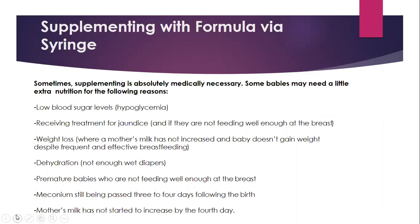Dehydration, not enough wet diapers. Premature babies who are not feeding well enough at the breast. Meconium still being passed 3 to 4 days following the birth. And mother's milk has not started to increase by the 4th day. This video will discuss syringe feeding using a feeding tube.